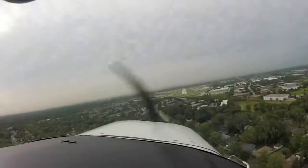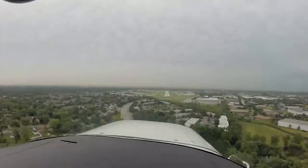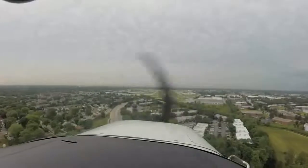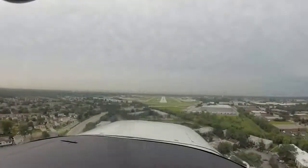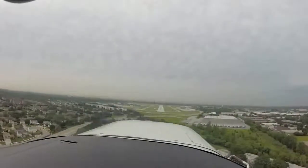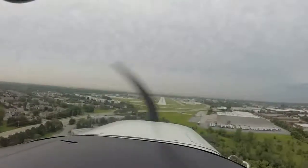RPM. Yes. 2 red, 2 white. Touch and go, yes? Yes. You want 1 red light. That's the way I like coming in. I gotta lift up. No, you don't have to lift up. Just stay level. Just stay level, add a little power.